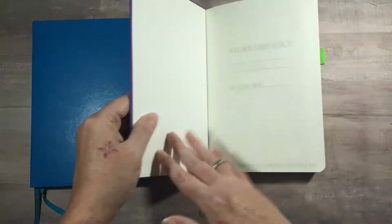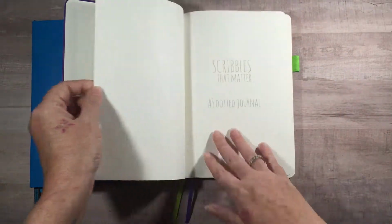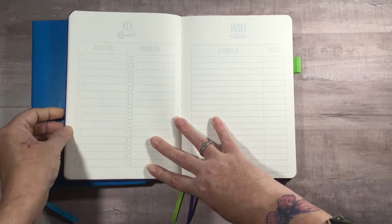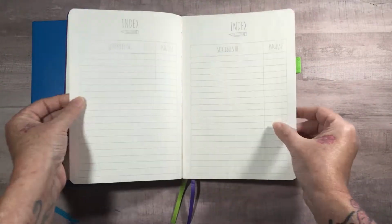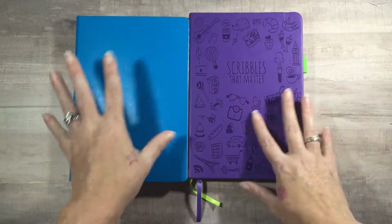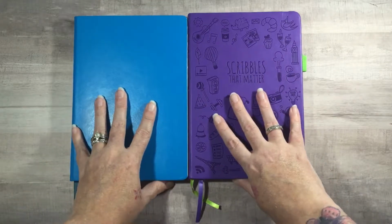In the Scribbles That Matter, you're going to get your front page, your title page. You're going to get a key with this one so that you can put your codes here, and 3 index pages. And then you're going to move right into your dot grid. This one comes with 201 numbered and dotted pages. So that is a slight difference. In this, you're going to get 249. In this book, you're going to get 201.